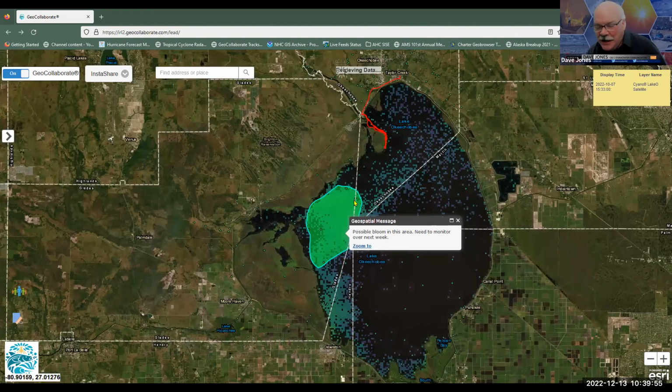But essentially what I did was I used satellite imagery to guide geospatial message issuing, that this might be a possible bloom area and we'll need to monitor it. It could be specific messages internally in a collaboration environment where you're saying, hey, we need to get a couple of boats together and take some more samples here, because the satellite is kicking off some potential interest we might have in a bloom. And then you can gather more data and get more information.